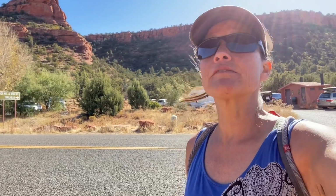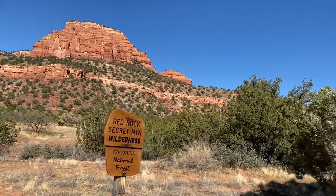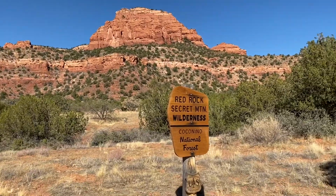I'm excited. I've heard that the views on this hike are spectacular. And we're back in the wilderness, same as before. Woohoo, third time in.